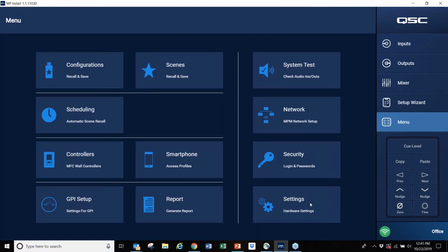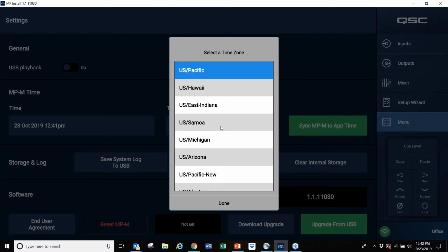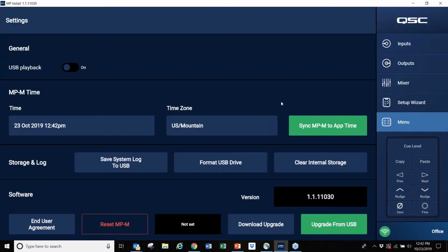And then finally, hardware settings. I can set it up for the various time zones. I'm actually in the Mountain Time Zone, so I'm going to set that up for Mountain, and I'm going to sync to app time. And so now it's copied the time from my computer into the system. So today's the 23rd, it's 12:42. Some basic hardware management stuff, clear internal storage, all of that.